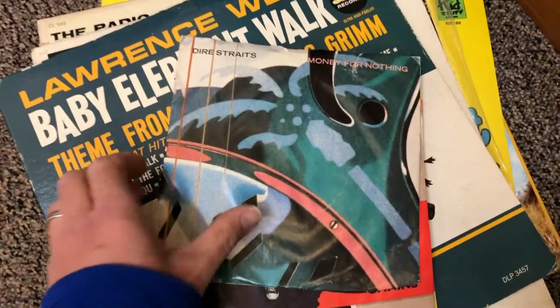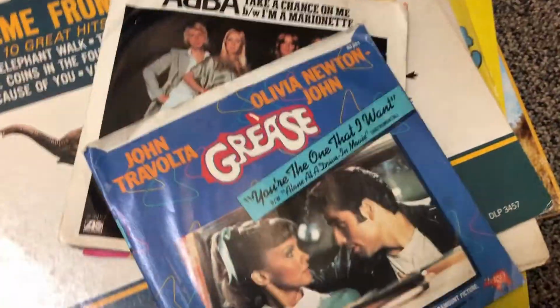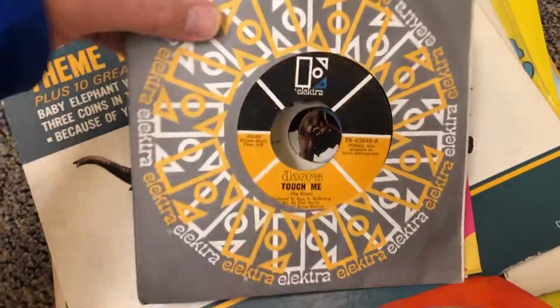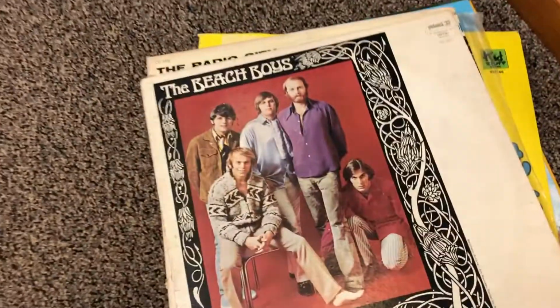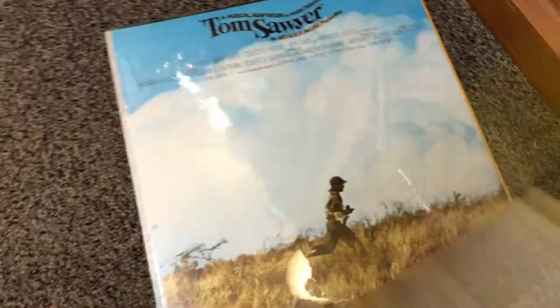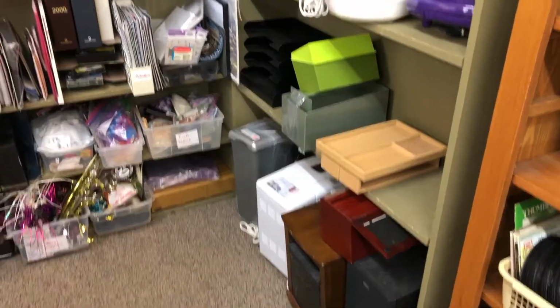Like with any of these thrift stores, you've got to get lucky. There were a couple of interesting things: Georgian Satellites, ABBA, Grease. I think there were some Doors, "Build Me Up, Buttercup," which is a great song. So those were decent, and the price wasn't crazy. I forget if it was 50 cents or $1. A couple of Eagles, Lawrence Welk, Baby Elephant Walk. This Beach Boys one was fun, but no record in there, just a cover. Radio City, Strawberry Shortcake, and then Tom Sawyer. Unfortunately, not the Rush version, so I did pass on this one.